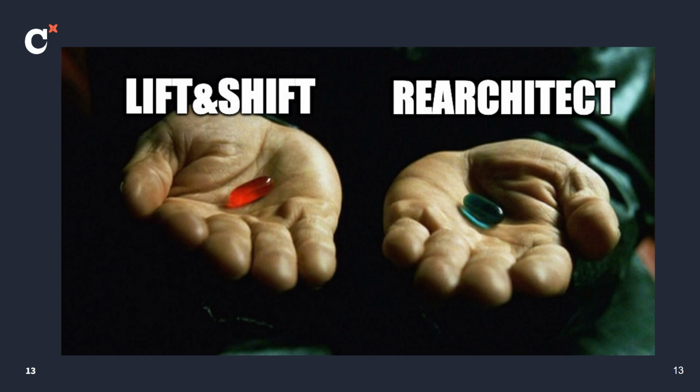legacy system, and we do absolutely minimal effort to translate it to the new system. Carrying over technical debt, those spaghetti code, bad data model, bad naming, everything. But just like move it over. Re-architecting means that we're actually solving a lot of technical debt as we go. So who is doing lift and shift? Who is re-architecting? Interesting. OK.